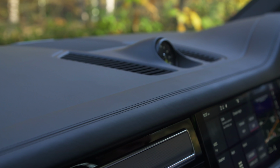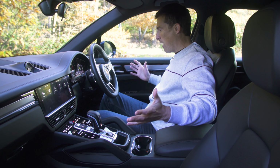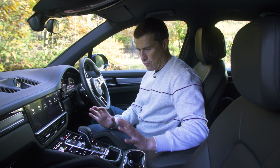Leather on the dash is lovely. You've got leather up here. There's leather on the grab handles. There's leather everywhere, and it's just great. And that brings me on to the quality of this car. This thing is just a glorious machine inside, really well built.